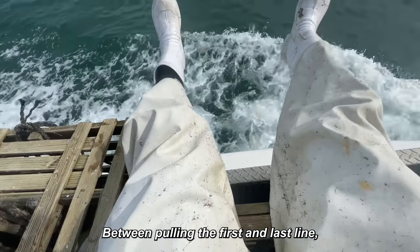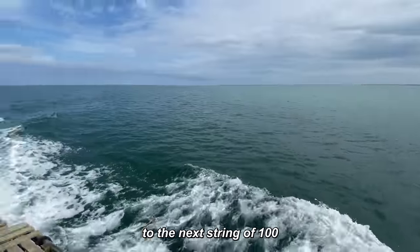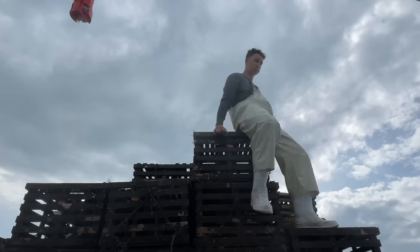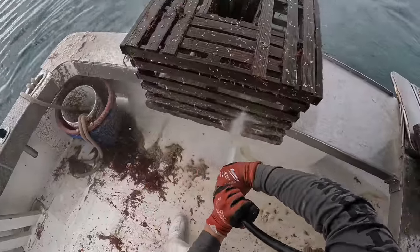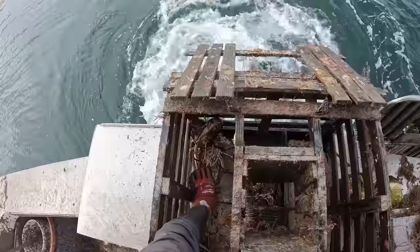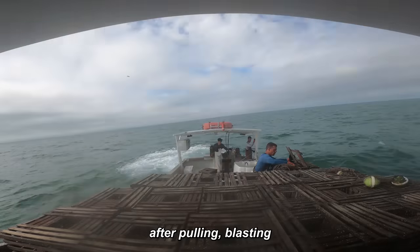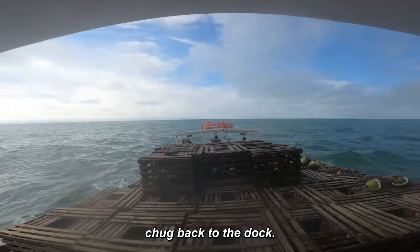Between pulling the first and last line, we got a much needed 20 minute break as we commuted to the next string of 100. After pulling, blasting, and stacking traps for 8 hours, we settled up for a slow-moving chug back to the dock.